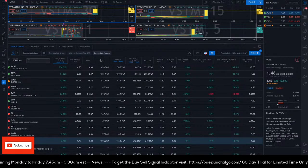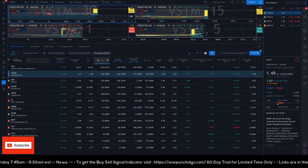Let's see the lowest float today. What is the stock that is actually less?